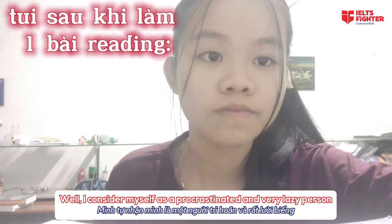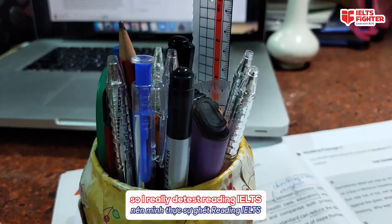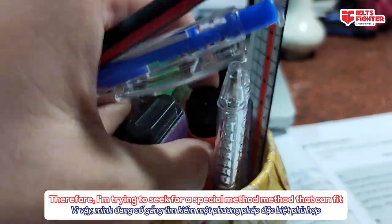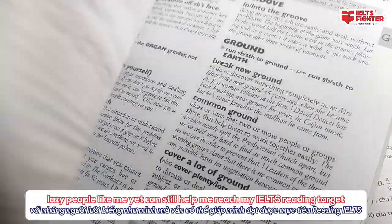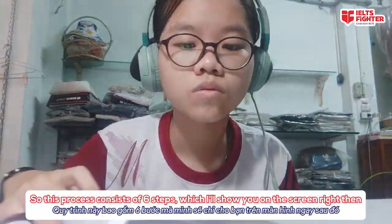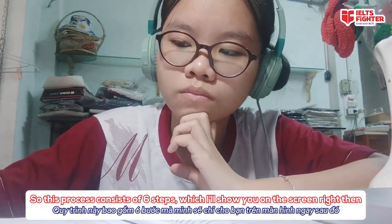Well, I consider myself a very lazy and procrastinating person, so I really detest reading IELTS. Therefore, I'm trying to seek a special method that can fit lazy people like me, yet can still help me reach my reading IELTS target. So, this process consists of 6 steps, which I'll show you on the screen right now.